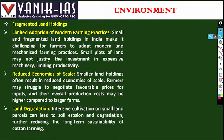Fragmented land holdings. Limited adoption of modern farming practices. Small and fragmented land holdings in India make it challenging for farmers to adopt modern and mechanized farming practices. Small plots of land may not justify investment in expensive machinery, limiting productivity.